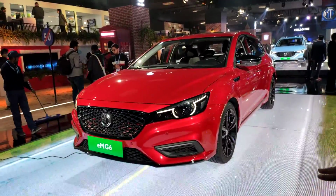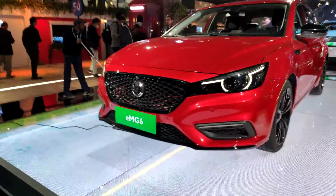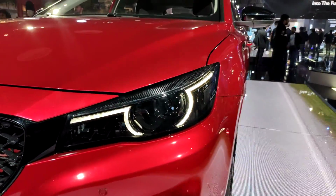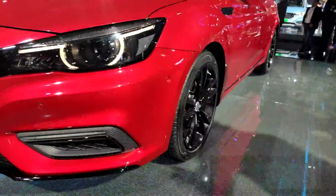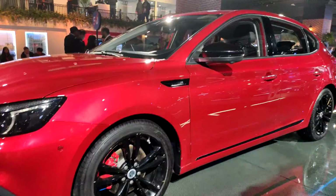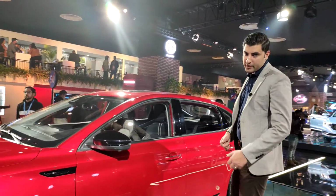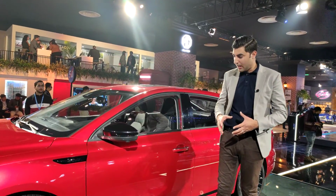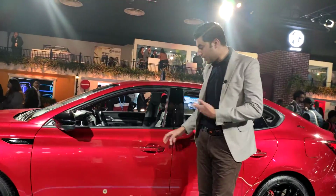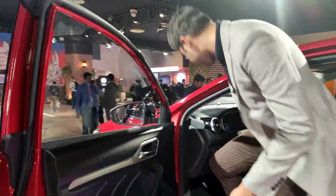Now up front, the grille clearly is the MG family grille. You also get a projector headlamp. And overall, if you observe keenly, you also have parking sensors up front, 18-inch rims running 225 section tires. Now, MG Motor has carved a niche for itself in terms of making cars embedded with SIMs that are connected to the internet and provide you a lot of mobile related functions. So let's take a look inside and see if the eMG6 also carries on that legacy.